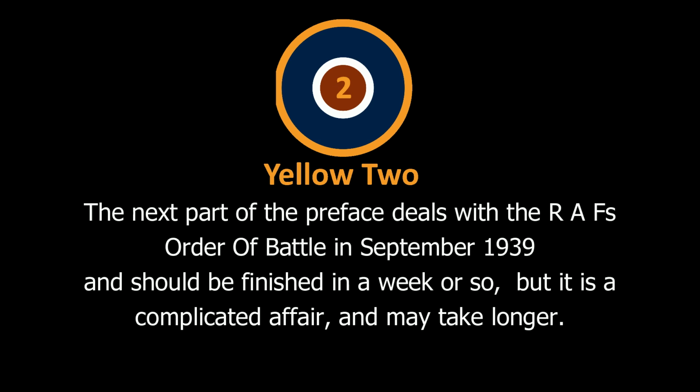The next part of the preface deals with the RAF's order of battle in September 1939 and should be finished in a week or so. But it is a complicated affair, and may take longer.